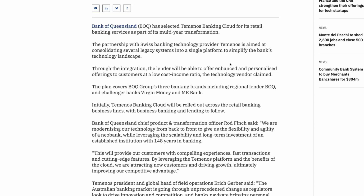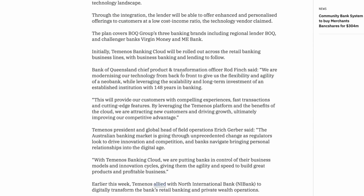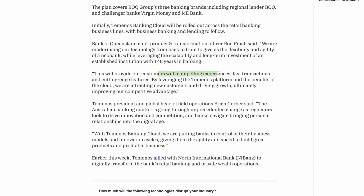Their chief of product and transformation, Rob Finch, said this: "We are modernizing our technology from back to front to give us the flexibility and agility of a neobank while leveraging the scalability and long-term investment of an established institution with 148 years in banking. This will provide our customers with compelling experiences, fast transactions, and cutting-edge features. By leveraging the Temenos platform and the benefits of the cloud, we are attracting new customers and driving growth, ultimately improving our competitive advantage." Great news there, guys, coming out of the Temenos camp.